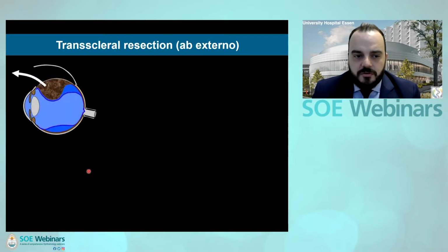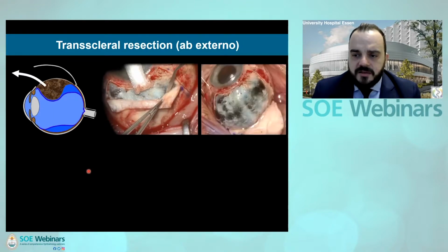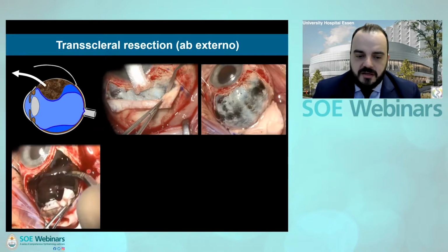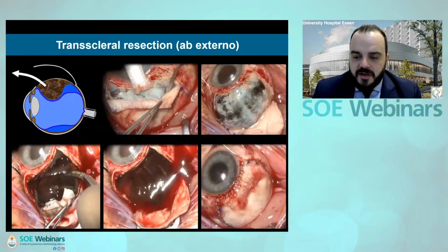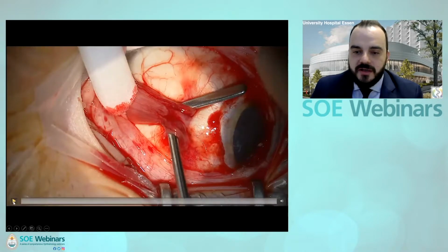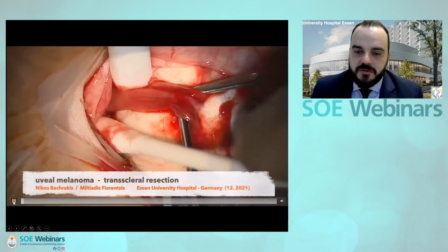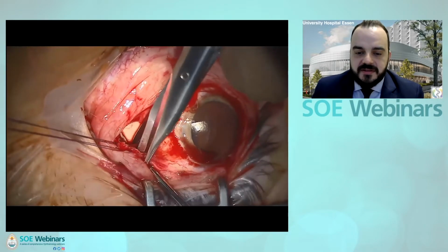How does it work? You can see here we prepare a flap of the sclera, and then we see the tumor from the outside. We cut this flap, separating the tumor from the retina, and then close it with many sutures. And now we'll show you a video of how it looks. Here you can see a patient where we did the surgery in December.